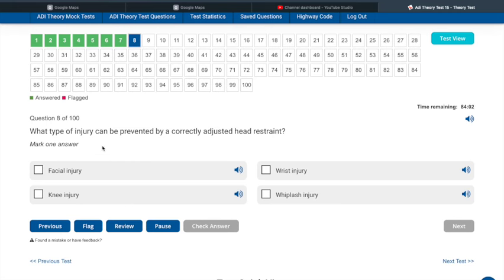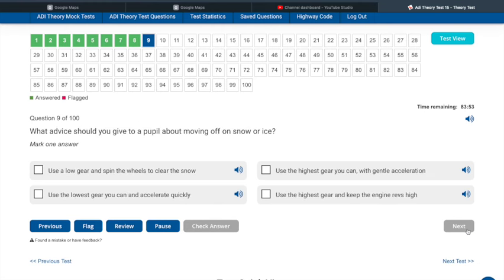What type of injury can be prevented by correctly adjusted head restraint? Well, head restraint's there to stop whiplash. So there you go, whiplash.